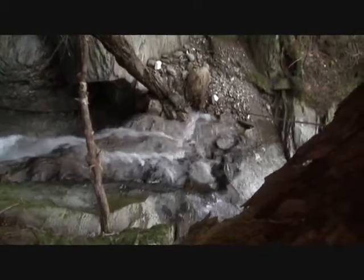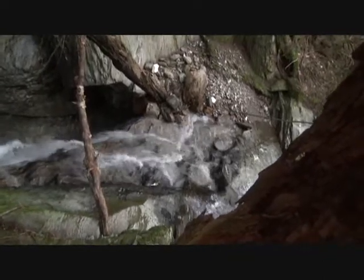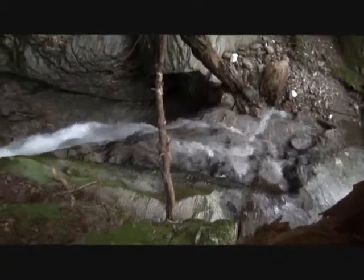You saw the canyon, the falls themselves from below. I call them Hemlock Falls. This is from the top looking down, obviously.